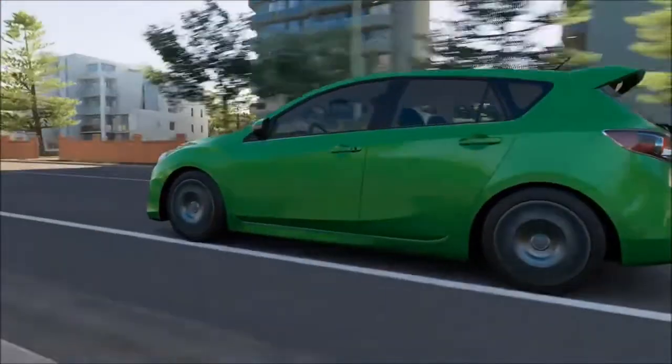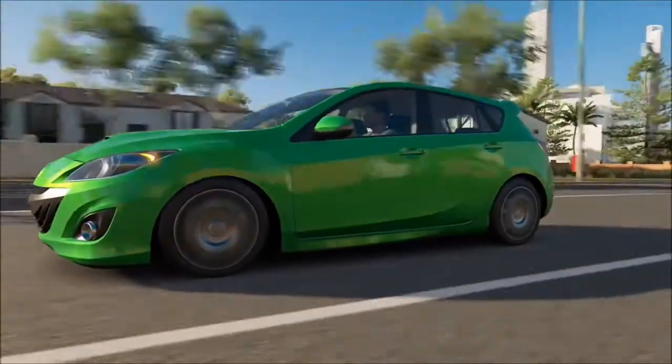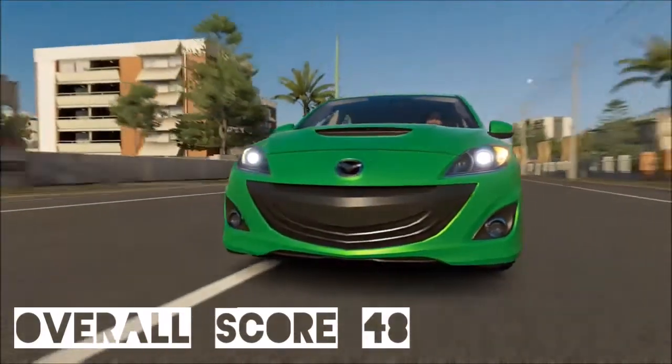And so overall, that means that as a tabulation of all 5 categories put together, I'm giving this car the exact same score as the Astra of 48. But that's it for this pick overall.